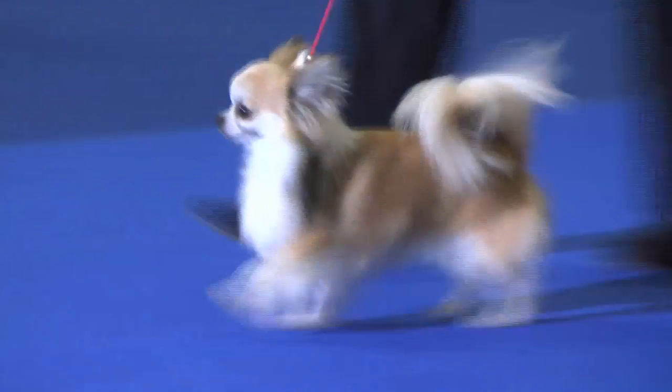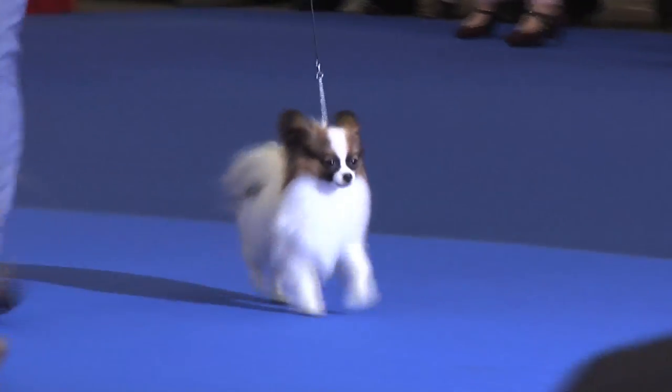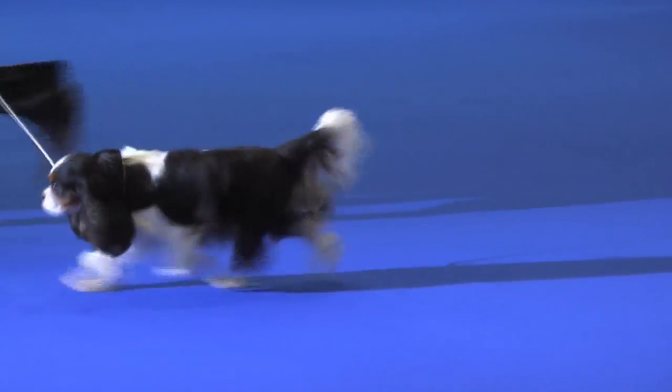Well, Val, how did you enjoy your best in show and best puppies? It was most enjoyable and an honour to do them. Tell us about that long coat Chihuahua. It was quite stunning. I've never seen it before, but it really showed, and it was a very good breed type. And what about the Papillon? The Papillon was the complete size that I like in a Papillon. Very sound mover. The Cavalier was very nice.